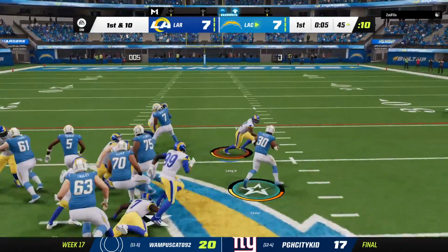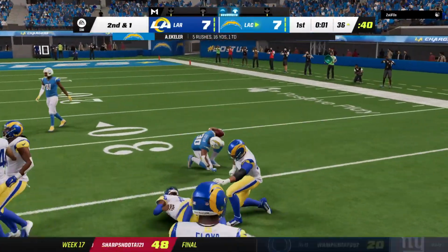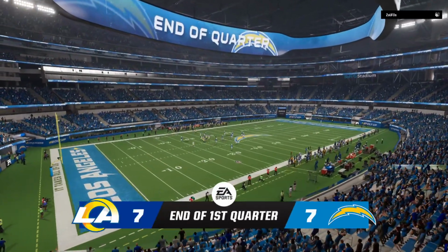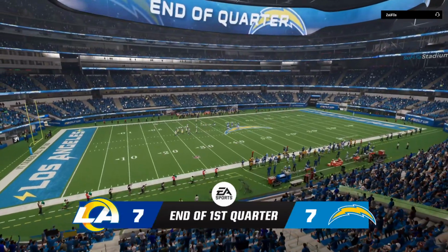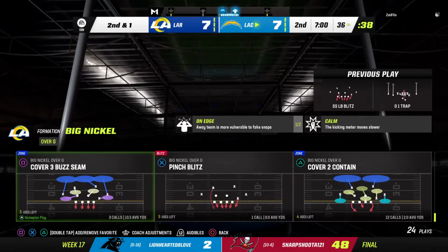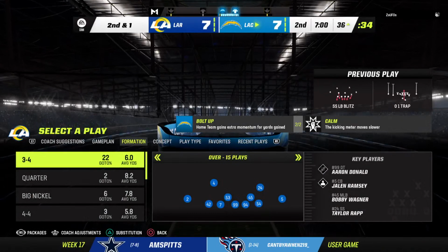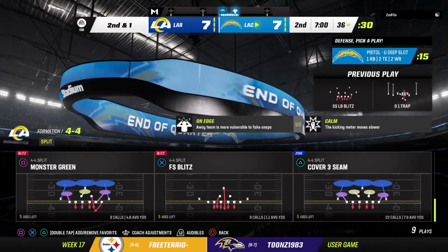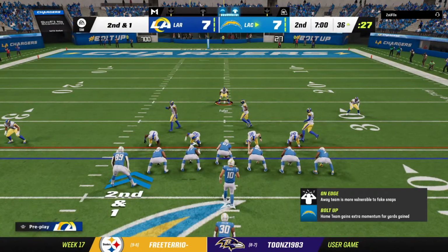Herbert will give this one to Eckler, and he's going to get a solid gain of 9 before being brought down. 2nd and right at a yard. 7-7, our score after 1. The previous run good for 9. Here's 2nd and a yard.